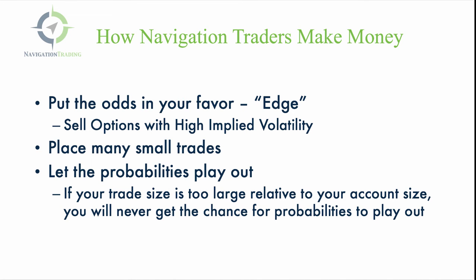So how does this relate to trading? At Navigation Trading, we want to do the same thing as the casino. We want to put the odds in our favor and give ourselves an edge. Now it's not an edge like there's some kind of arbitrage or there's inefficient pricing. It's simply that we're using strategies at the right time to give ourselves an edge, to put the odds more in our favor. An example of that is we sell options with high implied volatility. We wait for implied volatility to spike, wait for the option prices to get expensive, and we sell options in those strategies. So that's an example of putting the odds in your favor.